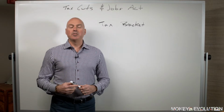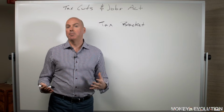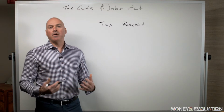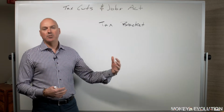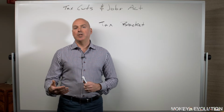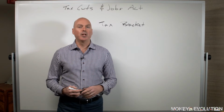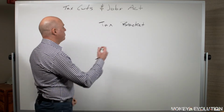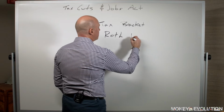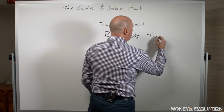The second part of this, though, is the tax brackets themselves. And this is something that probably most people are paying the most attention to. Pretty much across the board, most of us are going to see a reduction in our tax rates themselves. And because of this, I think it's going to present some very interesting opportunities, especially as it pertains to how and where we save money for retirement. So the first part of the strategy is looking at where you're saving money for retirement. And specifically what I'm talking about here is Roth versus traditional retirement accounts.